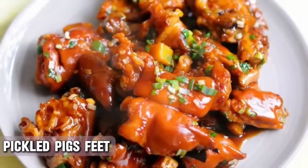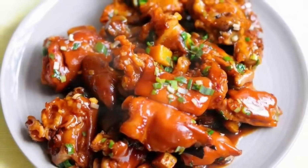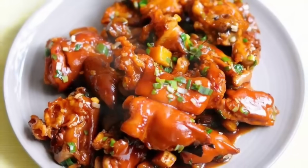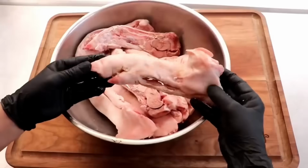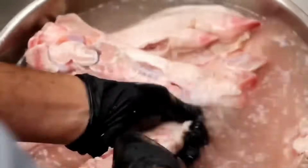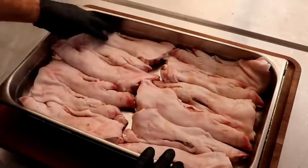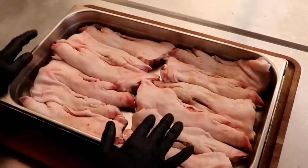Pickled pig feet might make you cringe right now, but they were quite the lunch in the southern USA. Simply put, the lunch was a plate full of pig feet that had been pickled in vinegar and spices. Some might have eaten pickled pig feet as part of larger meals like soups or stews, but it was not uncommon for people to snack on them as it is.